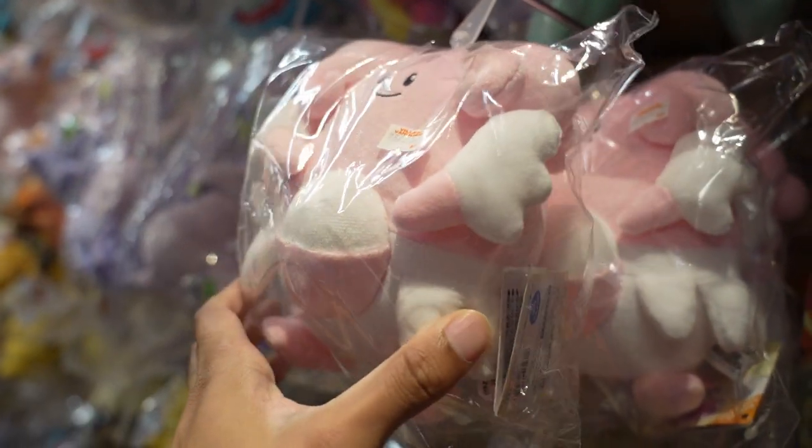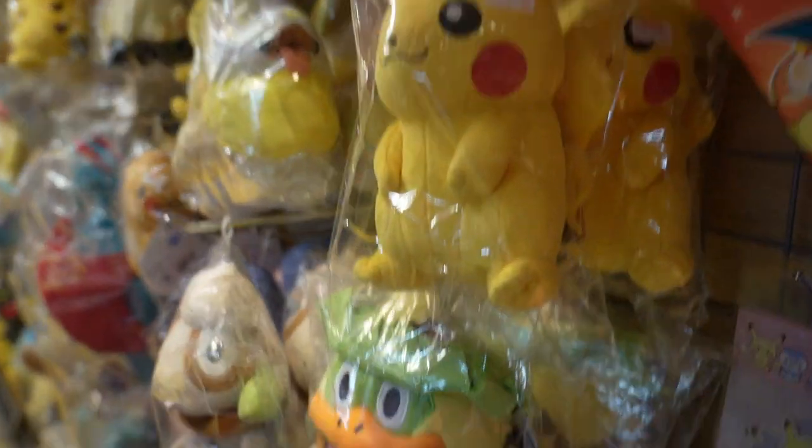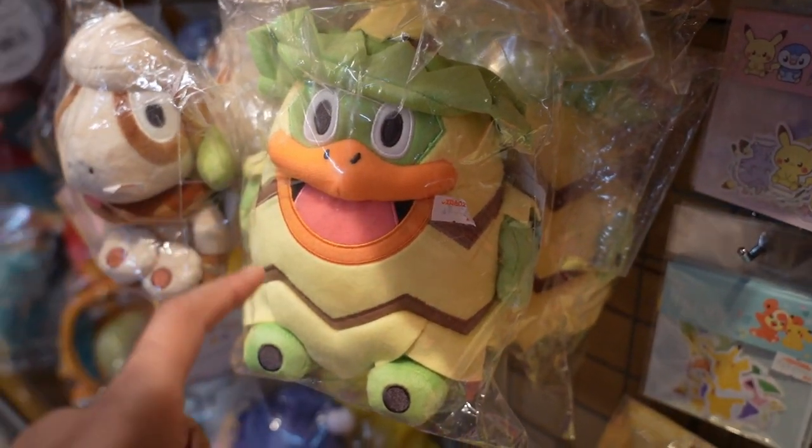Good for Fukushima if you ever go. There's a new lid actually in Fukushima with Blissey on it. And this Ludicolo looks so weird. It looks so big. We have the real one from the Pokemon Center. This doesn't look too accurate.